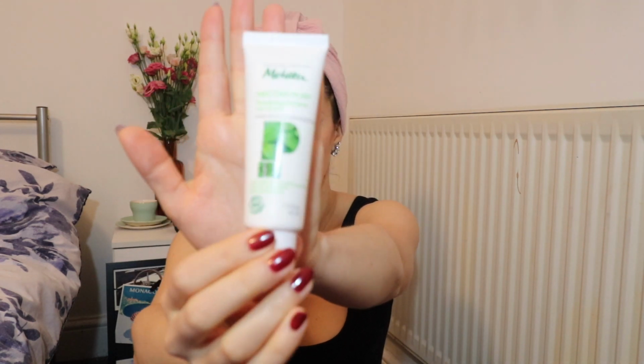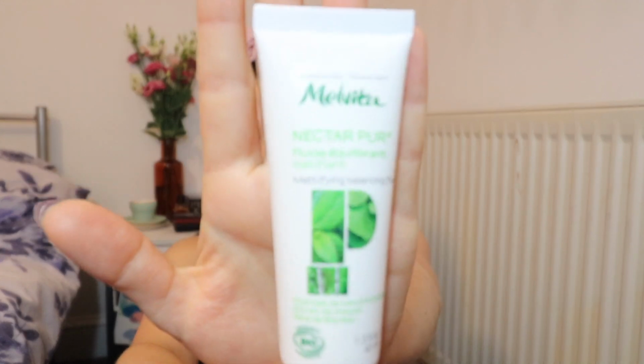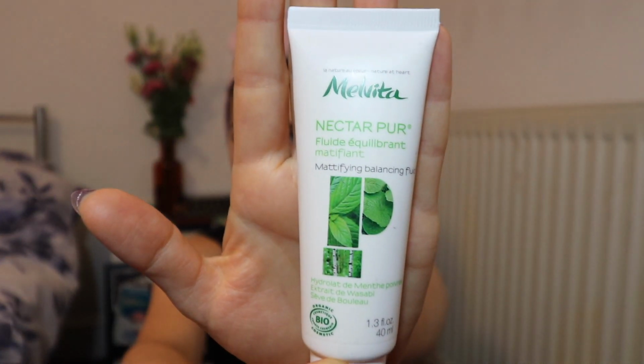Then by Melvita as well, I really love this brand because I just find it doesn't clog my pores up. I use their Melvita Nectar Pure. I don't know if you can see what it says in this light. There we go. The Melvita Nectar Pure Mattifying Balancing Fluid.